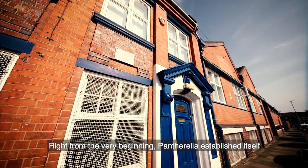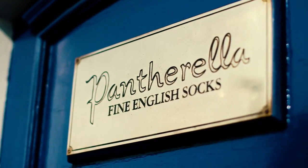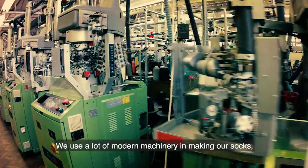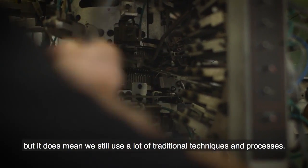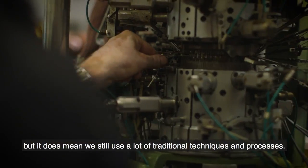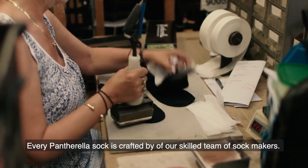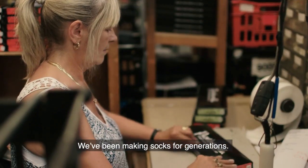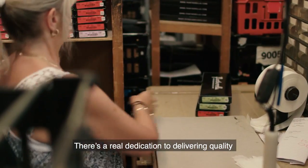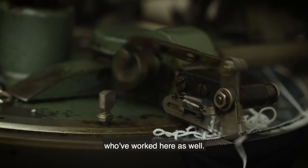Right from the very beginning, Pantherella established itself as a maker of fine English socks. We use a lot of modern machinery in making our socks, but it does mean we still use a lot of traditional techniques and processes. Every Panther sock is crafted by our skilled team of sock makers. We've been making socks for generations. There's a real dedication to delivering quality, and within the business there's generations of families who've worked here as well.